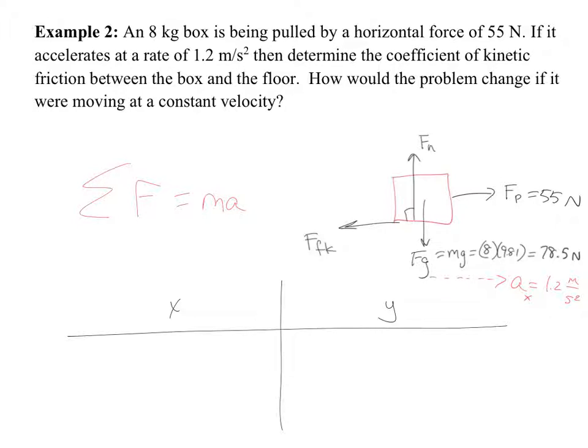In the x direction, what forces act in the x direction? Just list them again. It should be the same as last time because the free body diagram is the same as last time, right? So it's not going to change at all here. What do you got, Will? So 55 minus... is acceleration equals what? Equals max, mass times acceleration. I'm not going to set this equal to 0 because there is acceleration in the x direction in this problem.